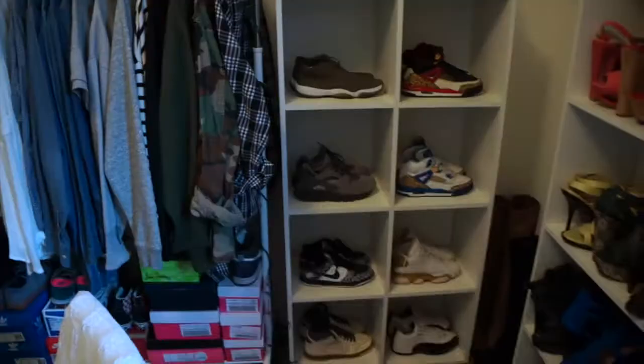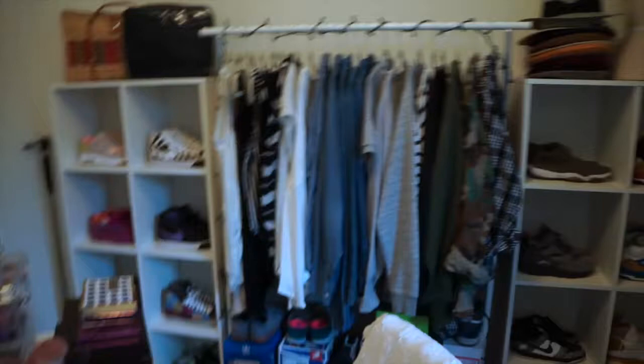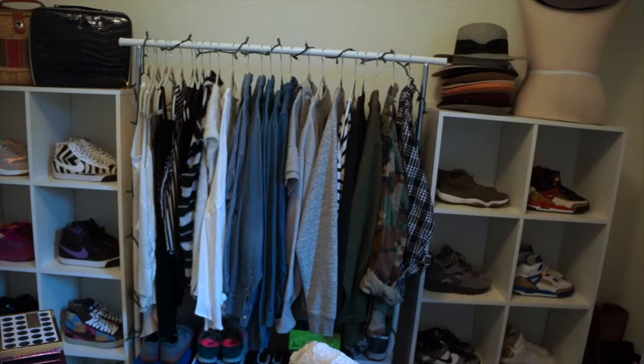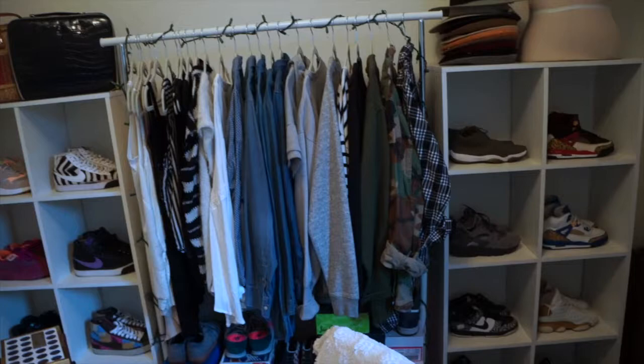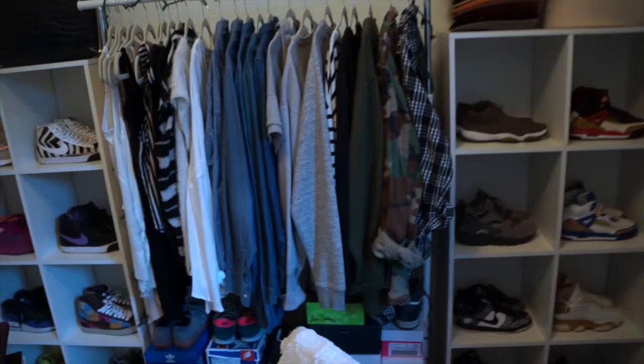And then on my rack, I tried to keep it relatively neutral, so it's a lot of white and blacks and denim. Then I got some olive greens towards the back end here, but I just tried to keep it in a neutral palette, going from no sleeves into longer, thicker sleeves, and I have some grays thrown in. I was just trying to keep it neutral, that way I wouldn't be so busy with different colors, because my sneakers already have multiple colors in them.